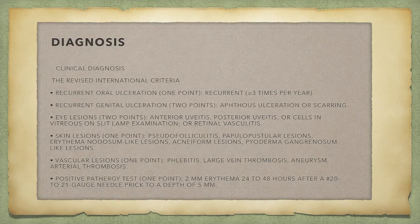Okay. So we have two diagnostic criteria for Behçet's. We have the revised international criteria, and as you can see here, recurrent oral ulcer, which should be recurrent, at least 3 times per year. Recurrent genital ulcer, and each one has a certain point value. Skin lesion, vascular lesion, and positive pathergy test.